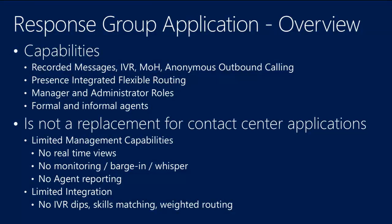Response group application. So what we have here is just some of the basic features of response group, right? We have recorded messages, IVR, music on hold, and anonymous outbound calling. One of the new components we have is the manager role, right?